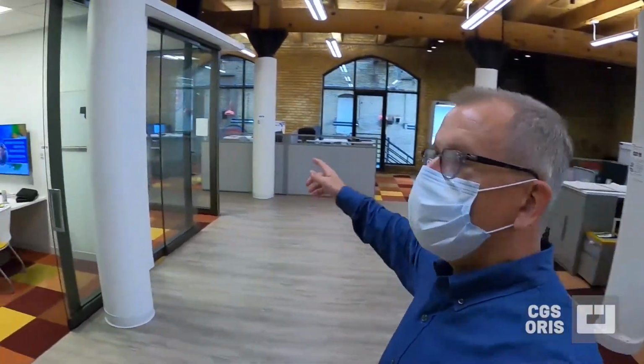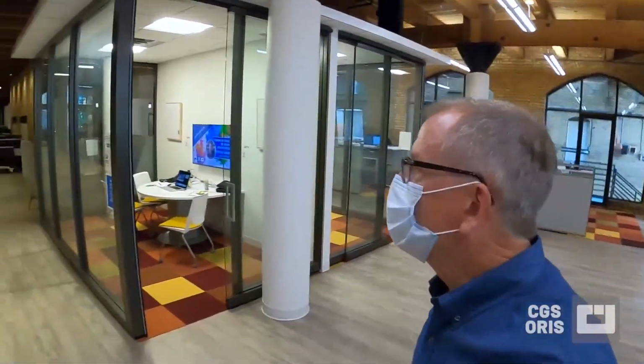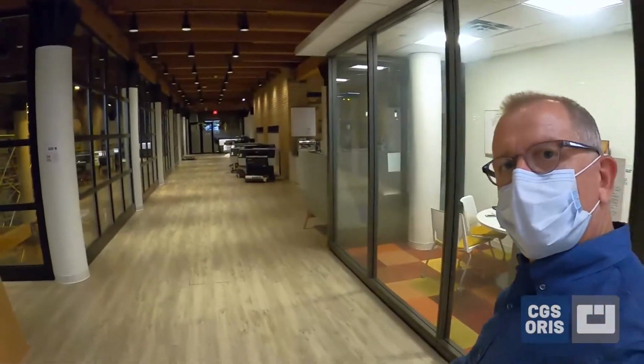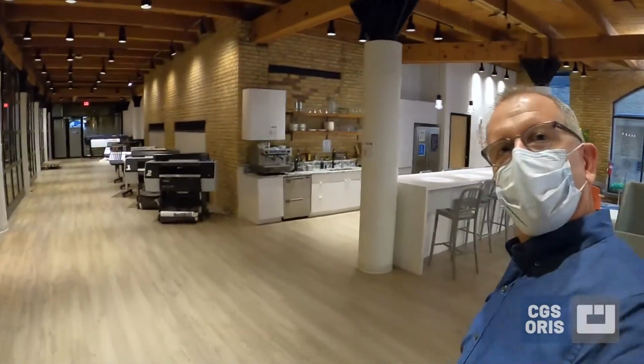Over my shoulder in that direction is our technical support services team, and they're there to support our customers with troubleshooting their software, talking about ways to improve their workflows and things of that nature. And that team is available to assist you at any time. Like I say, about 16,000 square feet of space in this older building. This used to be a sports bar, FYI.